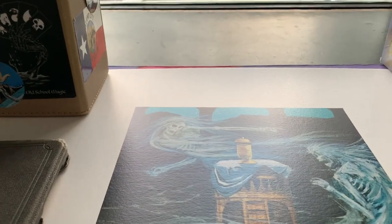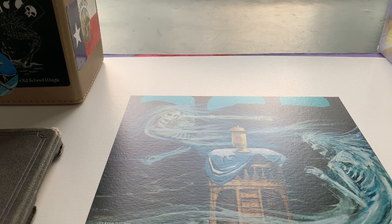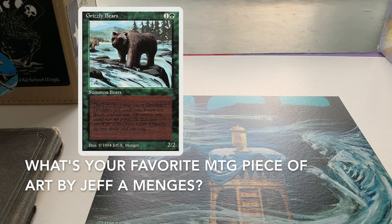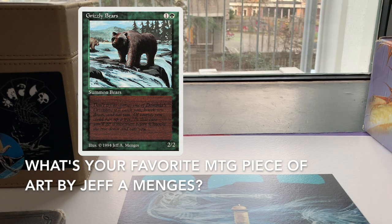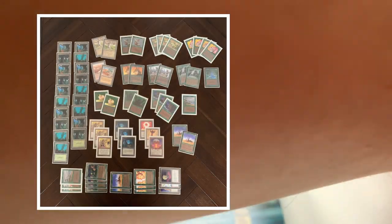Maybe it's nice if you let me know in the comments below what your favorite piece of art by Jeff Menges is. I guess Grizzly Bears is very iconic. And now we're gonna go to the last one, the last copy. Oh, this is a very cool dude. I play this dude in my green control deck. It's a card from The Dark.